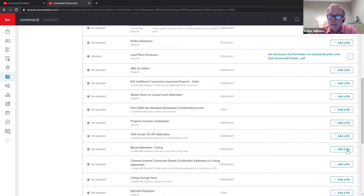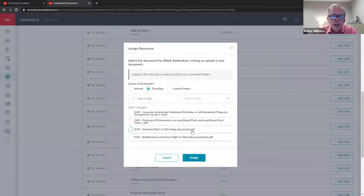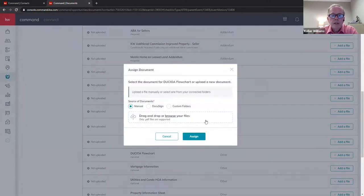Blank addendum listing, add to file, okay. DocuSign, okay. And again, it's not in here because it doesn't exist. One of the things you want to notice is manually uploading documents. This is where you're going to want to drag and drop documents in from .loop if you're going to keep using your .loop account.